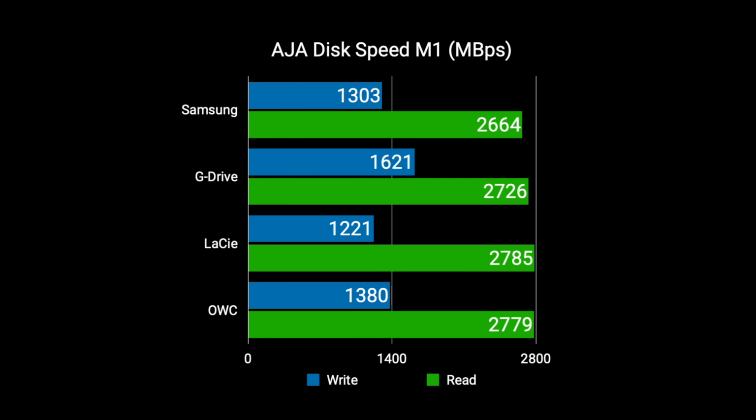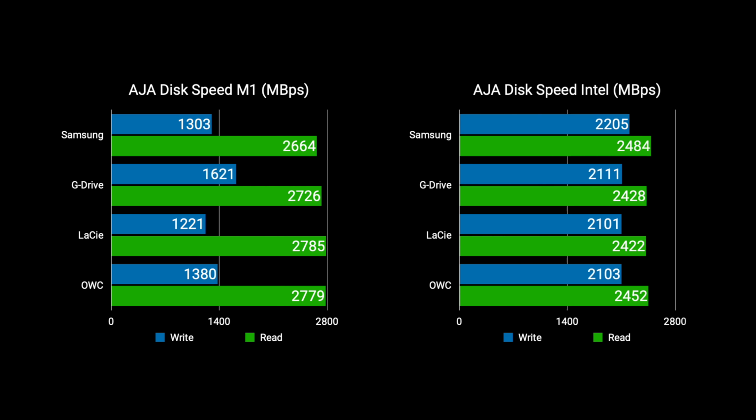When using the MacBook Pro M1, you can see a dramatic drop in write speeds for all of the drives. But what is interesting is that the read speeds actually increased 200 to 300 megabytes per second on all of the drives. For my test, the G Drive Mobile Pro lost the least amount of write speed when connected to the M1, and I reran the test multiple times on all of the drives to verify.